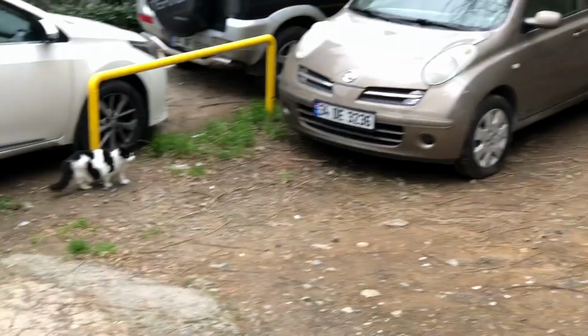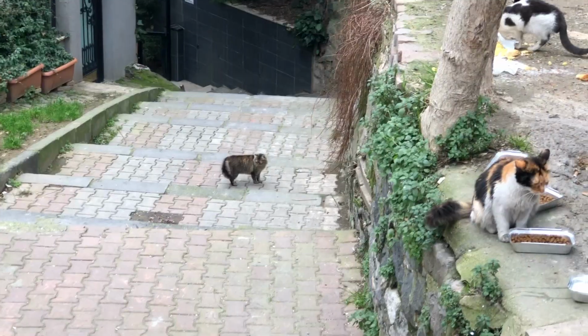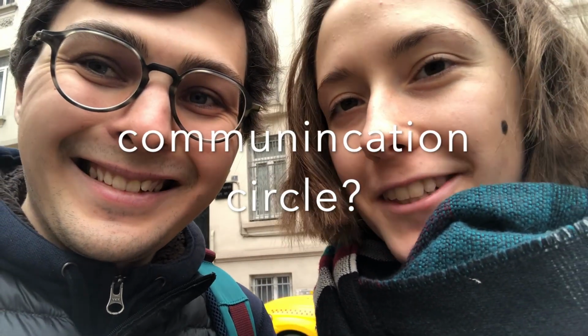We found the cat territory. We think it's the number one top site of Istanbul: cat territory. They have two of them who are fighting, and then they have kind of a communication circle.